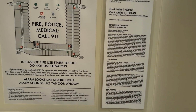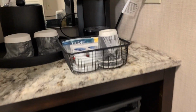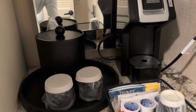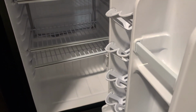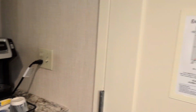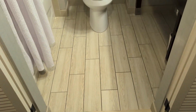I don't see it. But to our left, we have a little cove with a mini fridge, coffee right there. Then we have our teas and stuff, our pods, good size fridge. And then we keep on coming around. Then we have our bathroom right here. Pretty good distance in.